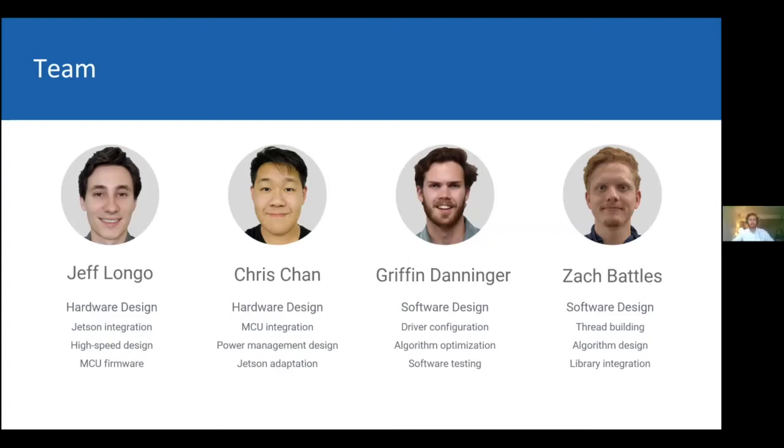I'm Griffin Danninger, and I work to develop the BlueDentist software focusing on the configuration of our SDR and CUDA drivers, optimizing our algorithm, and conducting final testing. And I'm Zach Battles. I also worked on the BlueDentist software, focusing on the multi-thread building, the algorithm design for our program, and the open source code library integration into our project.